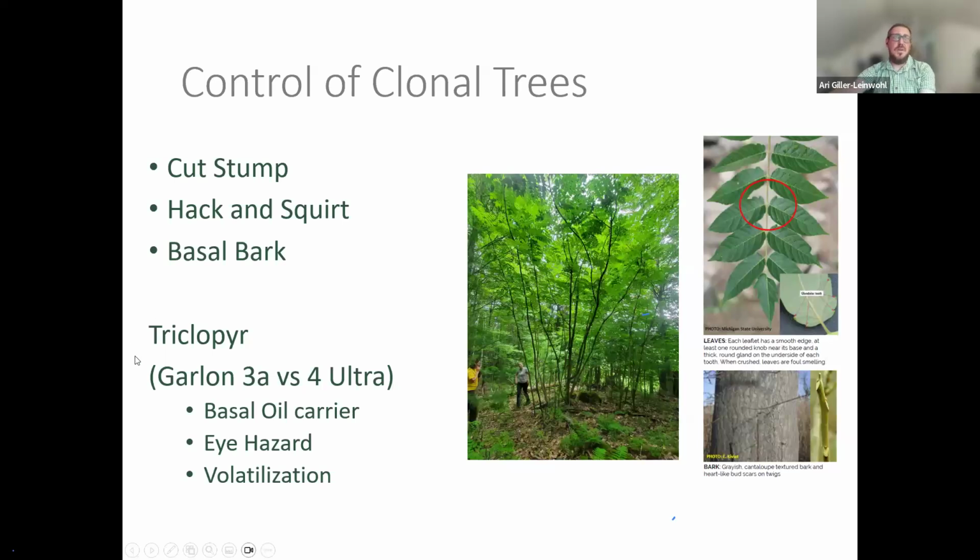Quick chemical note, if you're using triclopyr, Garlon 3A versus Garlon 4 Ultra, same active ingredient, but different formulation. Be quite careful. On a day like today, I would not be using either. Consult your label always with herbicides, but volatilization is a concern at certain temperatures, 85, 90 degrees. So by midday today, even up here in the Adirondacks, I would not be using these chemicals. The concern is that at a certain temperature, those liquid particles, when sprayed, would turn into a gas. They would volatilize and then go where the wind takes them. So even the non-target damage means today would be an unacceptable day to use these chemicals.